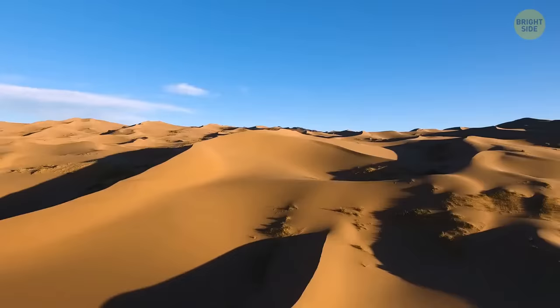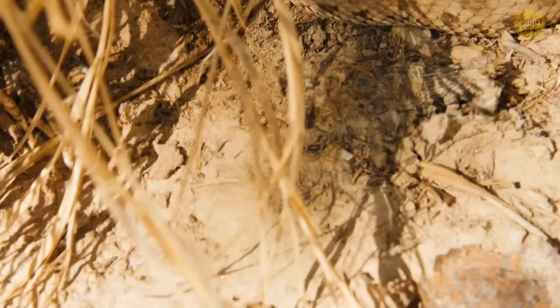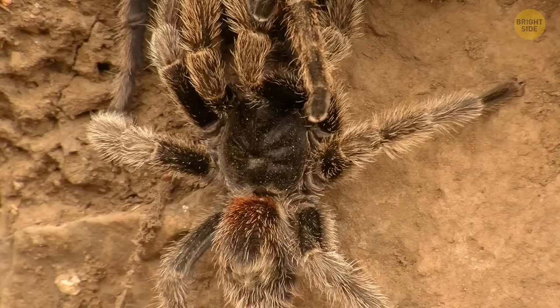Endless hot deserts seem lifeless at first glance. But among these sands, you can meet dangerous and sometimes creepy creatures. Some of them can only cause health problems, but some can stay in your memory forever. Let's get to know them. Starting with dangerous ones and finishing with real nightmares.